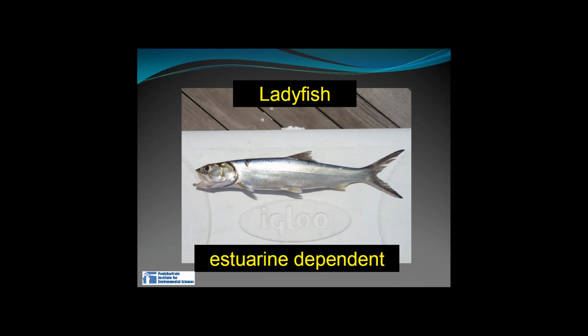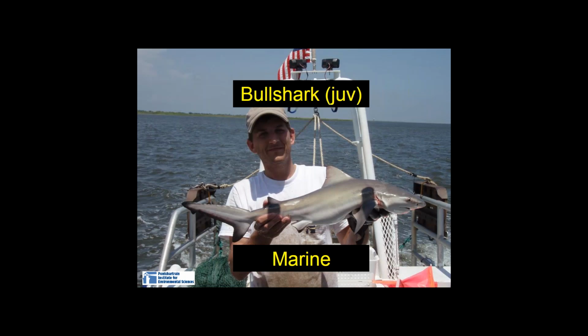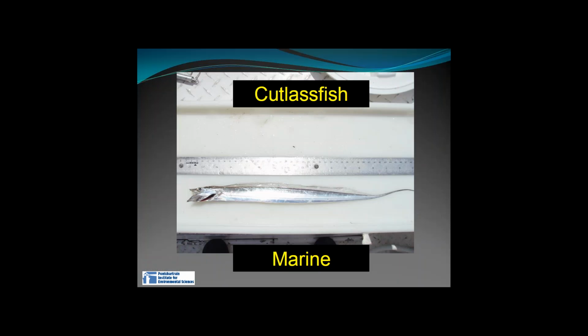You might have heard this referred to as the 10-pounder because they put up a lot of fight on the line. We get juvenile bull sharks in the lake. Don't quite know where they spawn, but this is a little bitty guy. You catch them in the gill net in the peak of summer. And I don't know if this one made it. Maybe that's why I'm not happy. Sometimes the gear takes the animal. Most of the time they live.